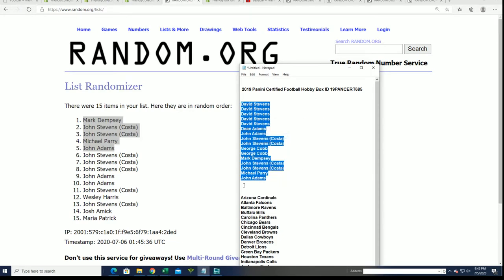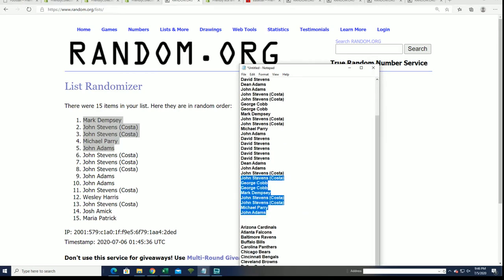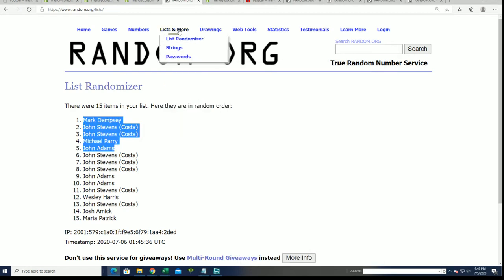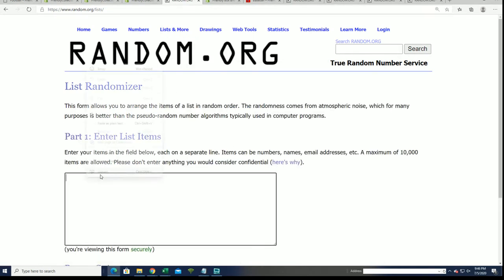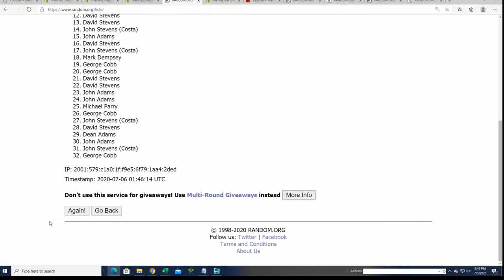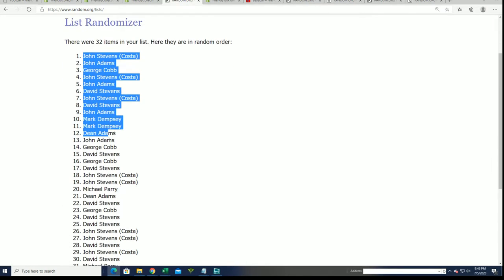This is our box break now of certified football. And we're going to do some randoming and see who gets which team in the break. 7 times through. We'll randomize the owner names first and the teams, then we'll stack them up side by side. All right, so here's a lucky number 7. The first list is finished going through here.